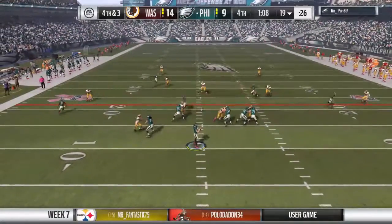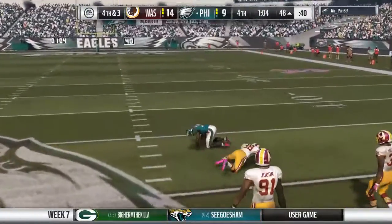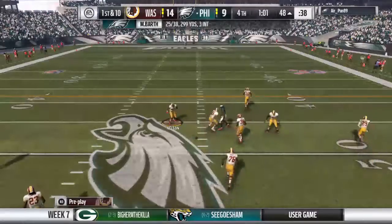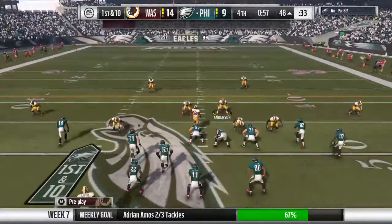Back to throw. He's got his man here. It's Green. And he'll be taken down, but not before he gets into enemy territory. And they pick up the first down on a fourth down play.